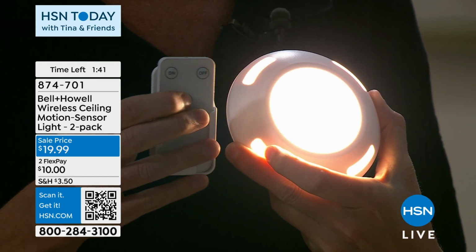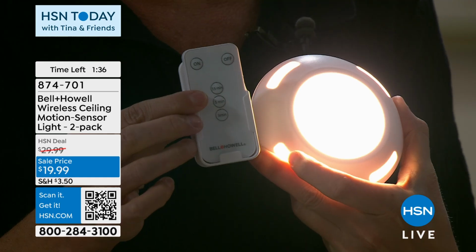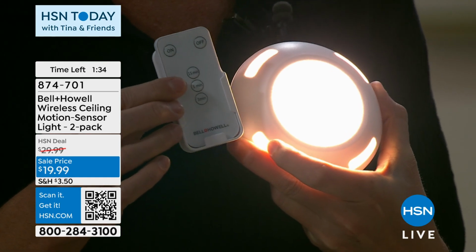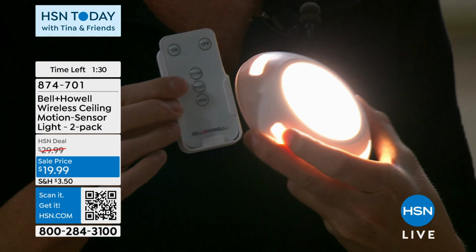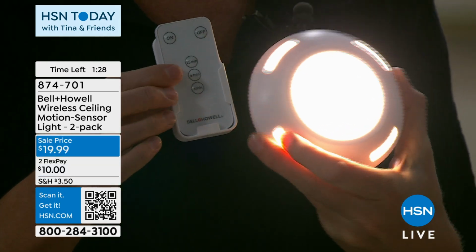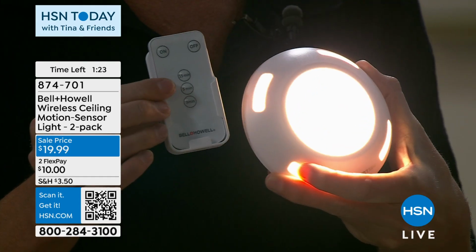When you walk up to it, you press the 15-minute timer, it stays on for 15 minutes and automatically goes off, so you're saving your AAA batteries. But it's only AAA batteries, so they don't really cost anything and you can change them when you need to. I've never changed mine. This is the one I use under the kitchen sink.